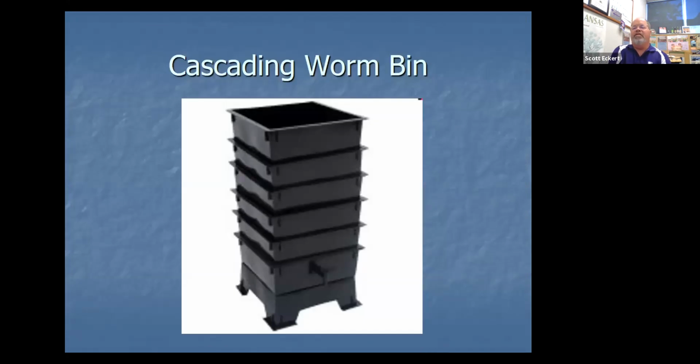Okay, now I have a few pictures to show you of some more attractive worm bins that you can purchase. And this one is a cascading worm bin. And I have one like this. Actually, I have two like this. One of them I'm using. It's in my office, and it is like a 5 or 6 layer. And I'm going to try to show you a layer on my screen here. You can see it. This is one of the layers of the cascading worm bin.